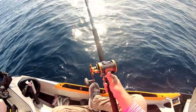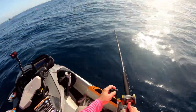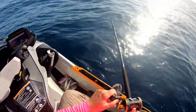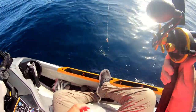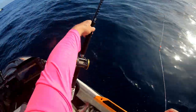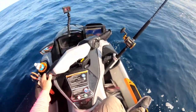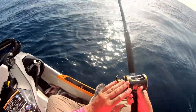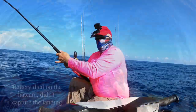Looks like it's getting hit on the way down. Oh, it got hammered. All right, fresh bait. And I'll try that again. All right, let's try this and see what happens. See if we get slammed again. Oh man.